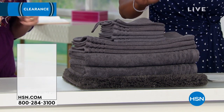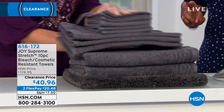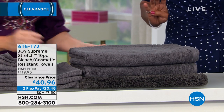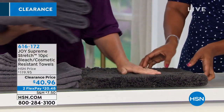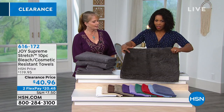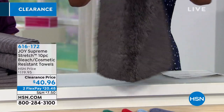So what you're going to get are two bath towels, two hand towels, a shower towel, four washcloths, and a bath rug. Okay. Look at this rug. I'll show you the rug. I love how they match perfectly. Oh, this is yummy. Isn't that nice? And not too big, you know? So that's the bath mat.